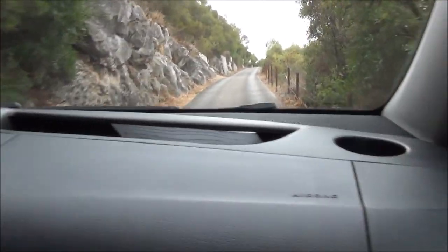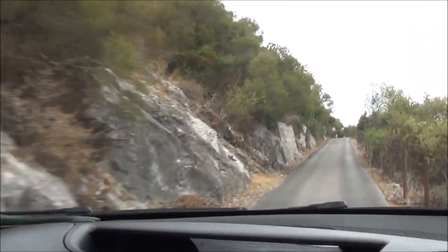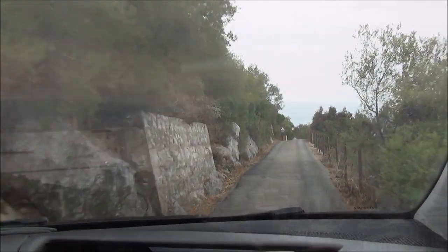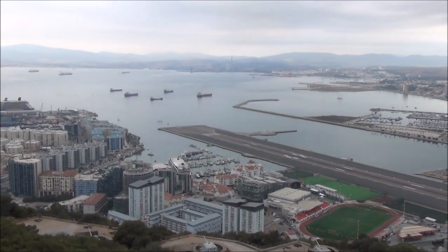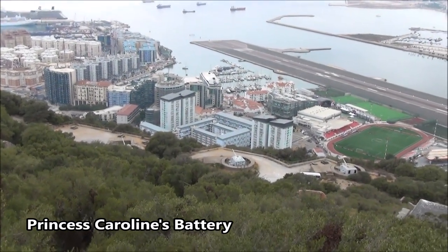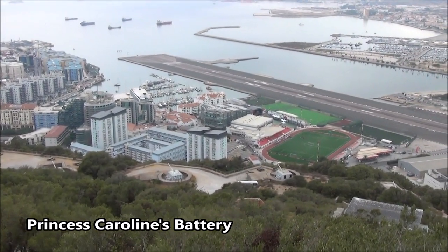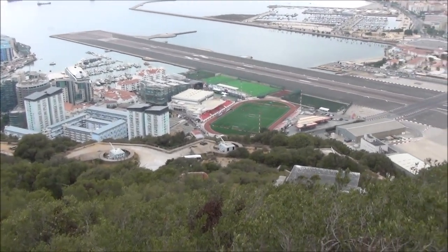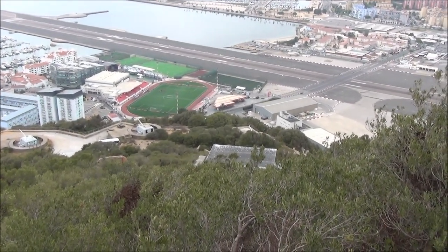Understand that the Spanish still claim Gibraltar back, arguing about an old treaty which they never respected in the first place. But we are heading now to the Great Siege Tunnel. There's gun batteries down here. See the old gun batteries down here? It's really nice right here. But that over there, that's still Spain, right? That's Spain going out that way. Yes, that's right.